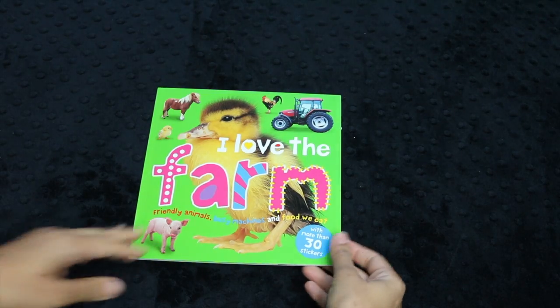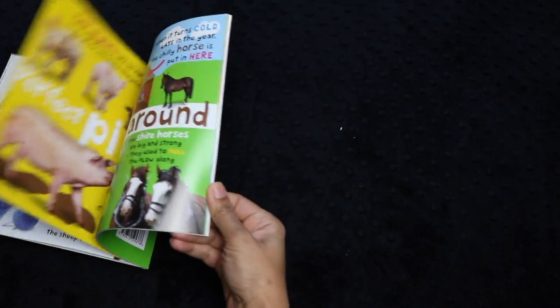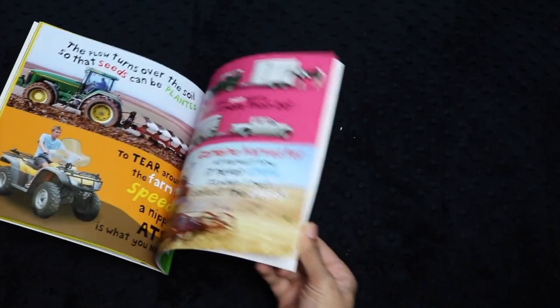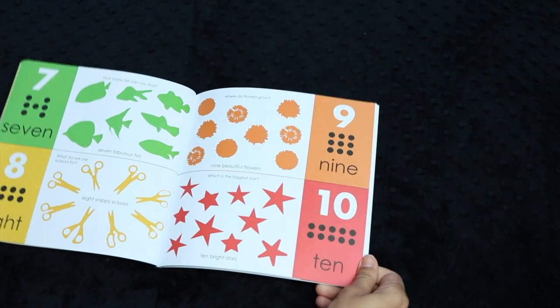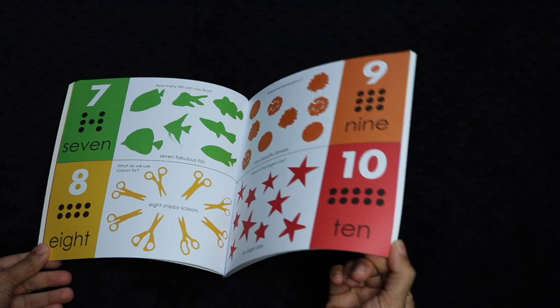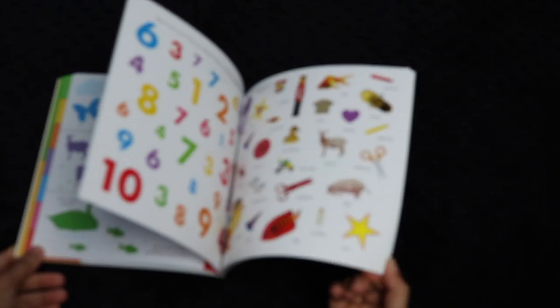Here's I Love the Farm. And this also is a little sticker book. So it's got pictures of different farm animals and different foods and plants and machines at the farm. And then it's got little stickers too. Here's the Numbers book. And this is very similar to the alphabet book I think I'd shown once by Priddy Books. And it just has places where they can paste in their own stickers, including numbers and items. And there's quite a few stickers, as you can see.